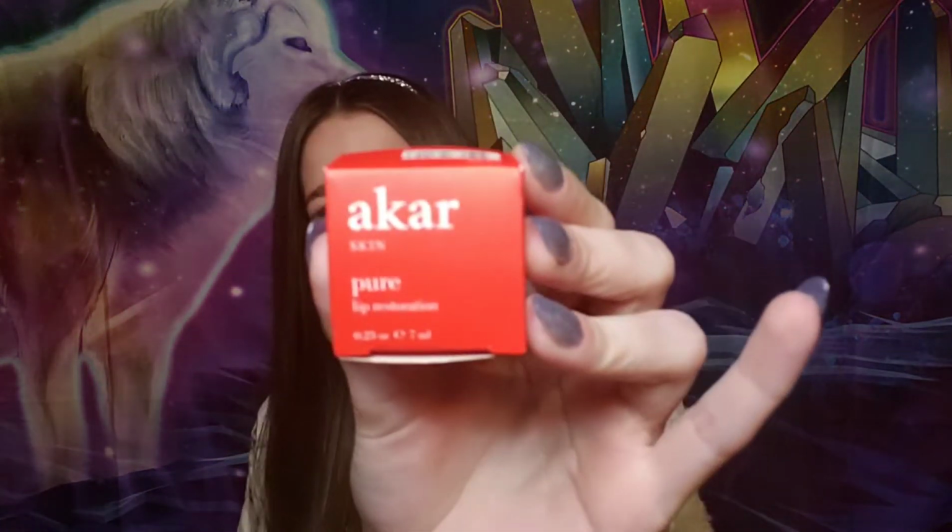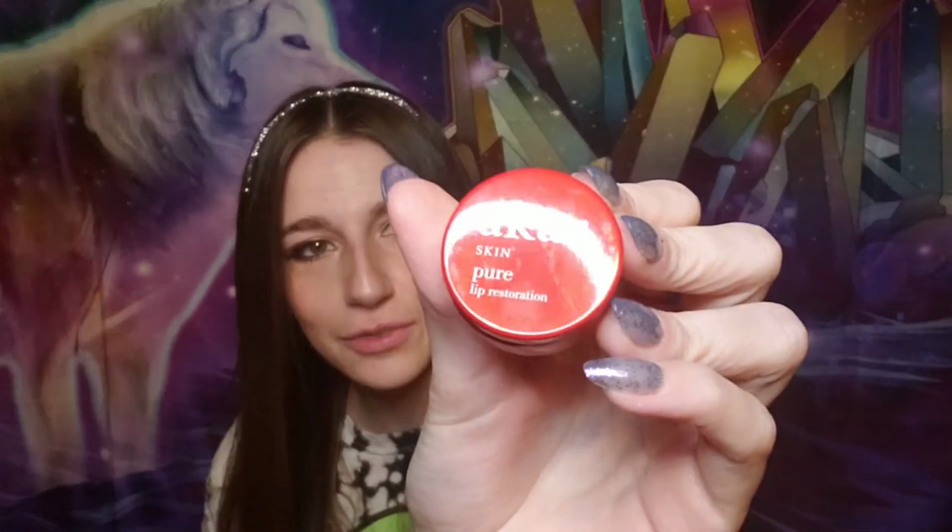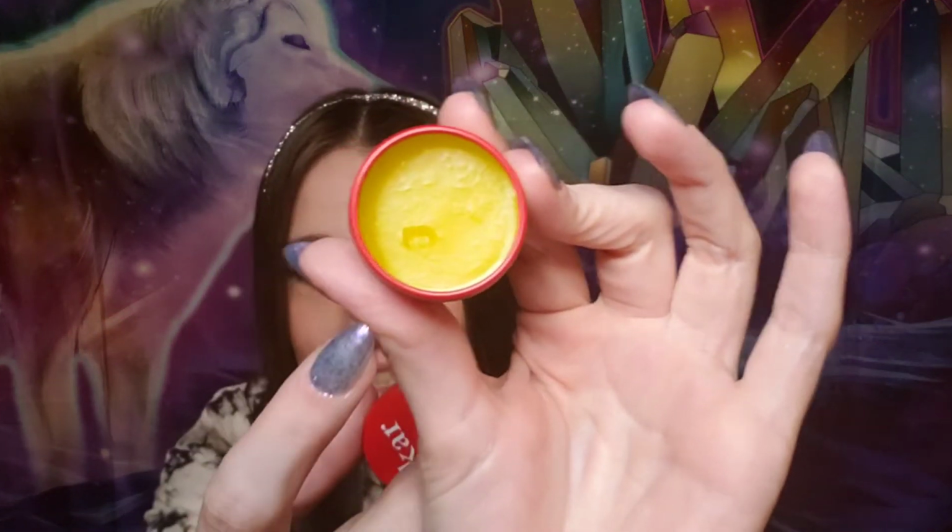The next thing is a Care Skin Pure Lip Restoration. So it's just a little red container. It smells a little weird to me. I'm gonna use just a little bit. Okay, the product smells way better on the lips, and I just used a little teeny nudge out of it, and it completely covered all of my lips. So this is a really good product. I feel like you could get a lot of use out of this one little container.